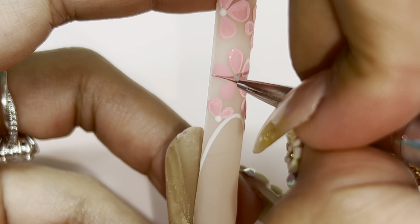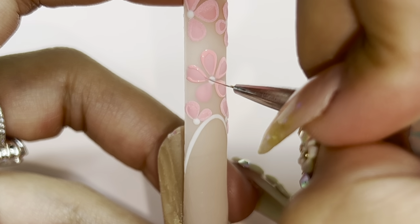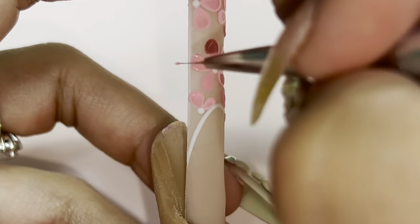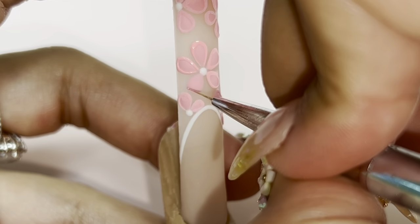Or I'm not really sure what these flowers or this effect is called. I guess it could be kind of like the sweater design effect since it's pretty much the same process. But it looks really pretty, guys.